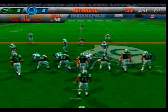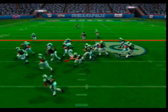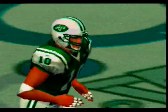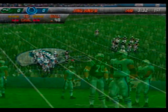Go make the play. The Colts line up in a 4-3. Crosses it left. They'll spot this one at the 48-yard line. Mixon runs with passes, keeps the defense honest. Gain of about a yard.